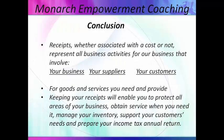So in conclusion, consider that receipts represent all business activities for your business that involve your business itself, your suppliers, your customers. For goods and services, you will need to provide. So how can you charge someone if you don't know what you were charged? Keep all your bills. Keeping your receipts will enable you to protect all areas of your business, obtain service when you need it, manage your inventory, support your customers' needs, and prepare your income tax annual return. And if you're not sure what receipts you should keep, keep them all, organize them, review them with your accountant, and you'll know for the next year how to proceed step by step to protect your business, and keep all of them with your annual tax return.